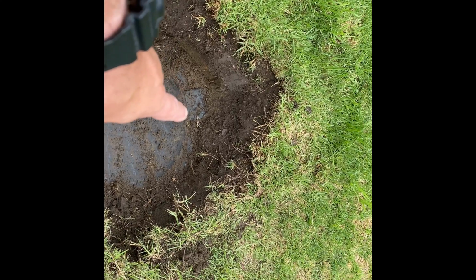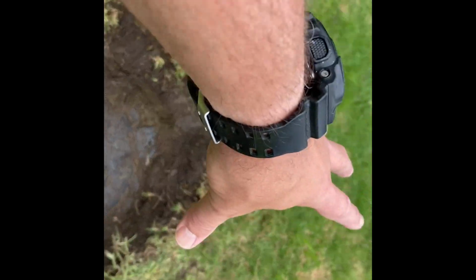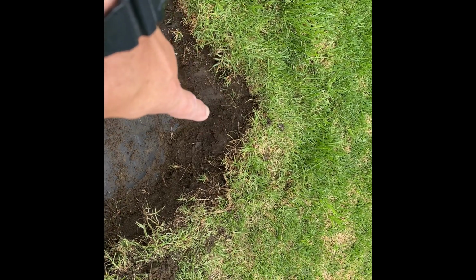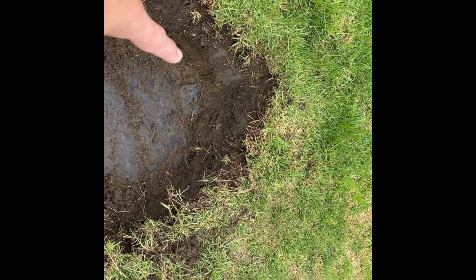But this is why I've called the plumber, to get that expert advice, because there's a lot of dirt there to dig to try and find that pipe. But look, that's where I'm going to assume it is. So we'll see how good my guesses are.